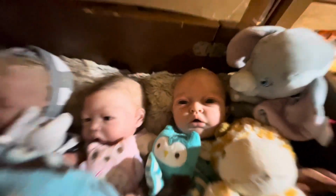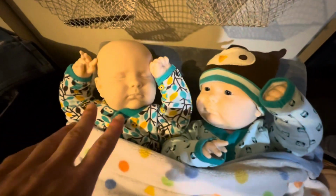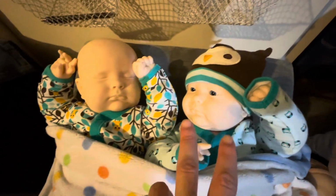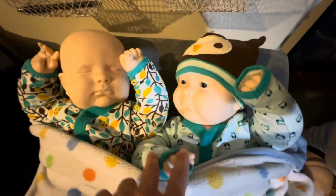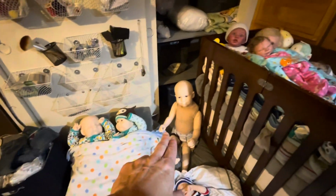So his brother stole his hat. Now we'll go back to those babies. So this is the 3-month-old. So this one is Zayden, and this one is Xavian. So Xavian and Zayden. And then this one right here is Tavian. So then we're going to have a Xavian, Tavian, and a Javian.